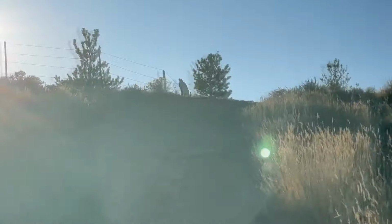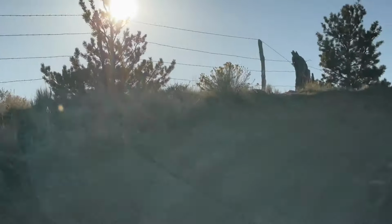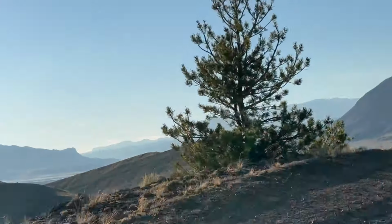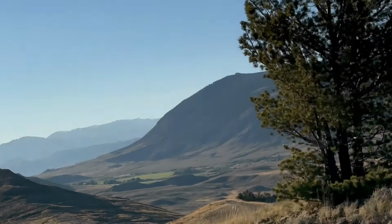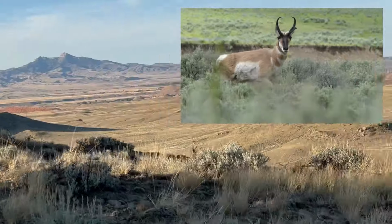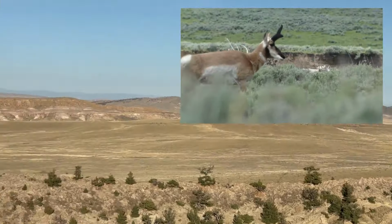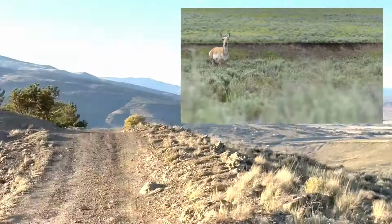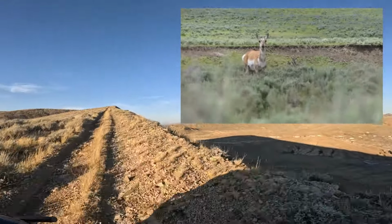We didn't see another soul whilst we were hurtling up and down ridges, ploughing through creeks and setting new land speed records for rough terrain. We did, however, spot numerous wildlife, including pronghorn antelope. The pronghorn is the fastest land mammal in the Americas, with running speeds of up to 88.5 kilometers or 55 miles per hour, and believe it or not, the pronghorn's closest living relative is the giraffe.